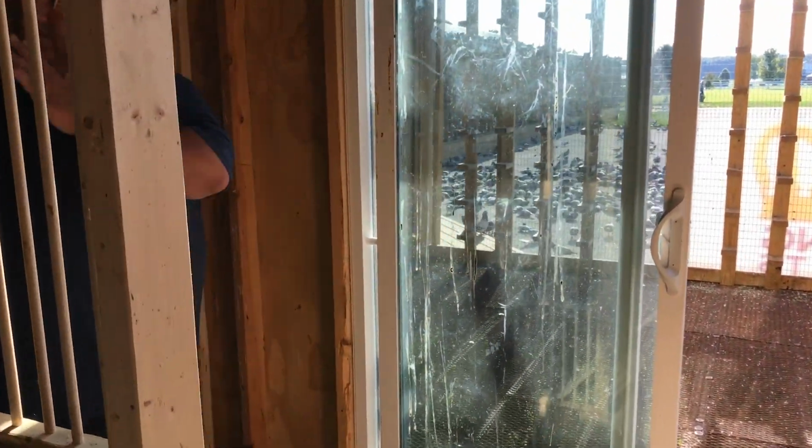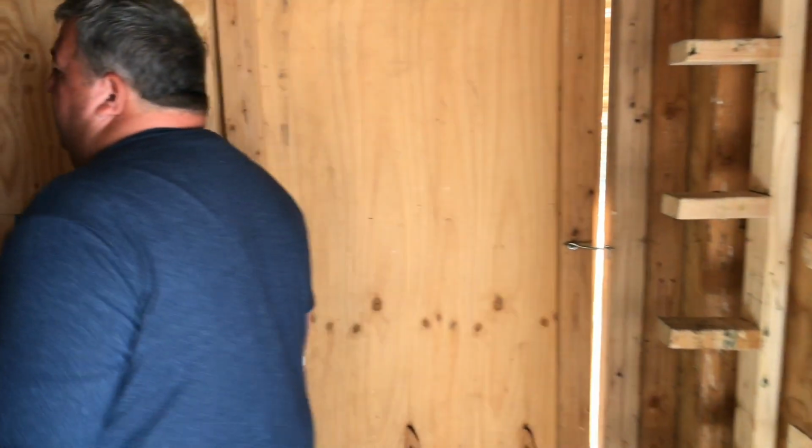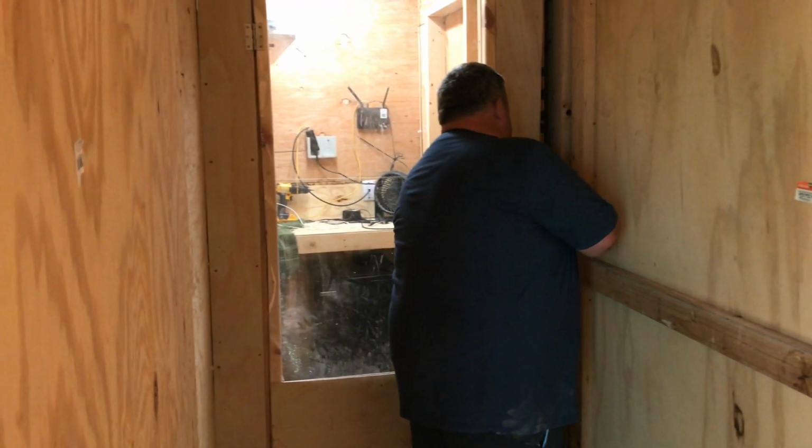Down here is our clock room. No clock in it, of course, but this is where the clock will be held, and all of our wiring is brought into here.